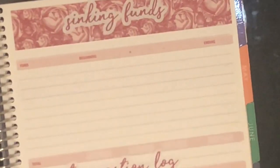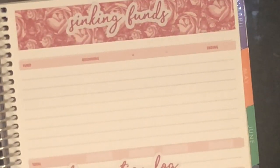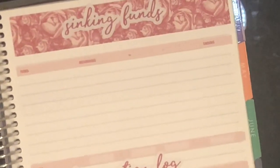So that is my February budget, but we're going to go ahead and break it down a little bit further, and we're going to work on our sinking funds. I'm going to speed through the funds, and then we'll go ahead and start on the rest.